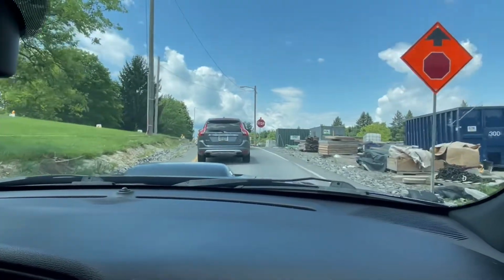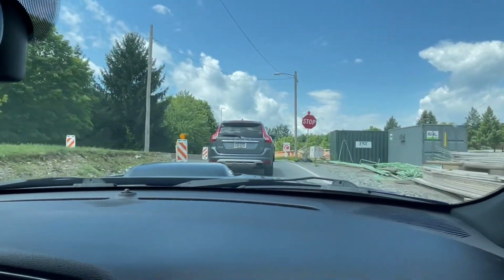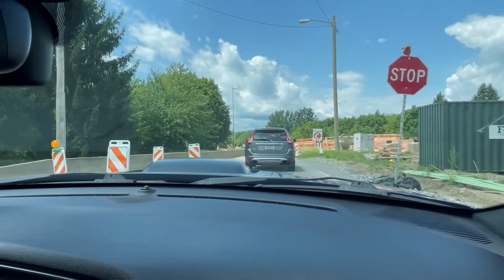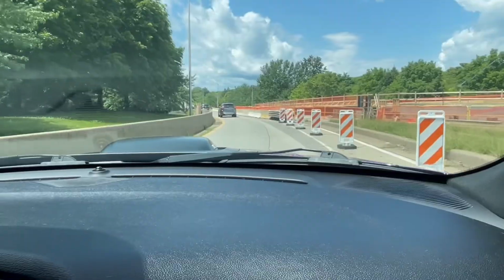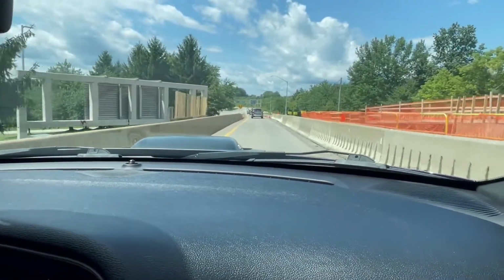Like I said before, a lot of new construction going on, but we plan on coming out here about every 2 months, hopefully to give you guys new updates on what's going on and what's new around the airport. And as I said before, off to the right-hand side, you can see where the new road is being built to come in as the exit part for the airport.